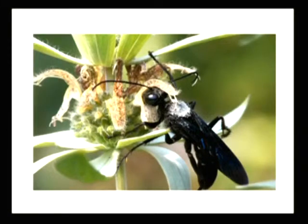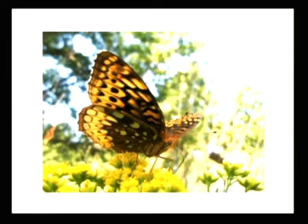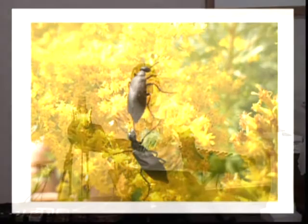All kinds of insects spread pollen from plant to plant. This is a wasp, this is a moth. We don't usually think of moths as pollinators, but they're really good. Most moths are night flying. This happens to be a day flying one. Butterflies are good. They're not the greatest pollen spreaders. Beetles, excellent. Millions of beetles, more beetles than any other insect, I think. Some kind of insect.